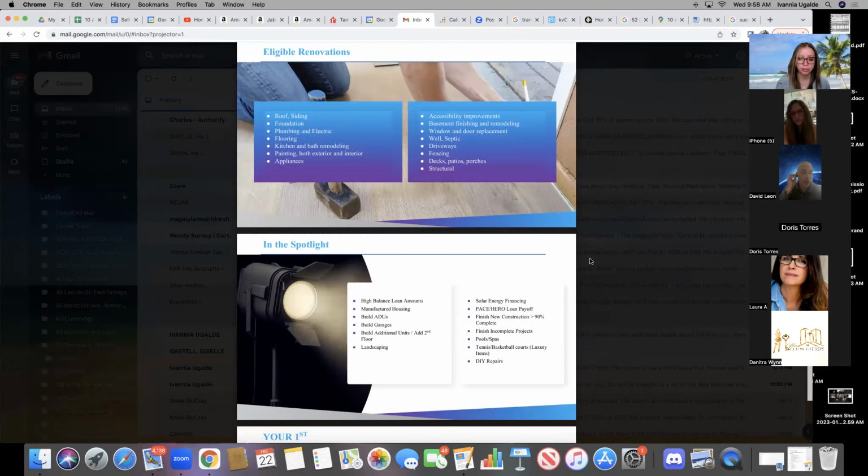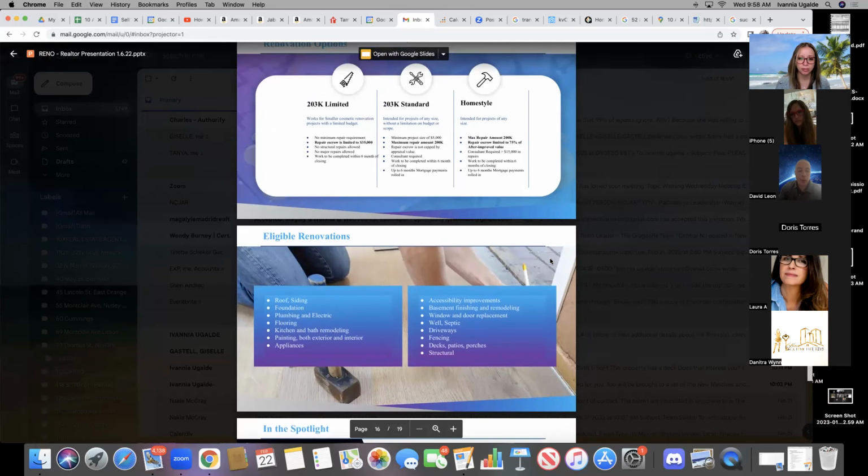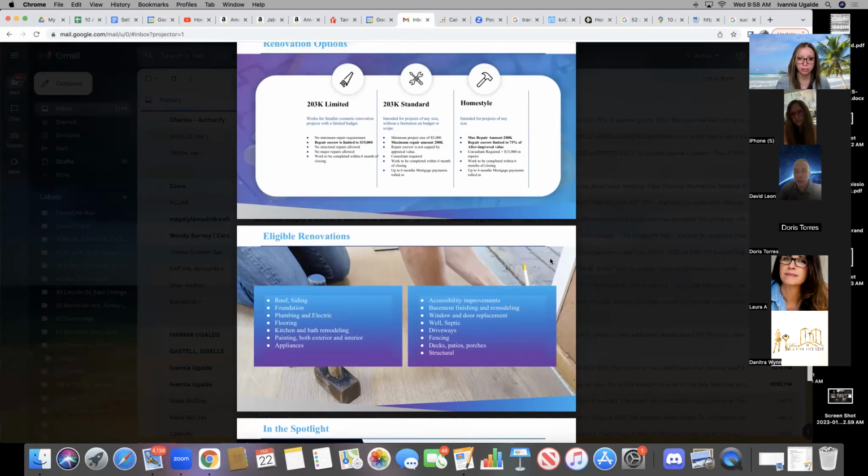Okay, on the consultants, so if it's an FHA, the line is black and white. It's 35,000, literally black and white. If you're a penny over 35,000, HUD requires a consultant. So FHA 203K, easy. 35,000, you need one, or if anything is structural, you need one. On Fannie Mae home style, the guidelines will say 15,000. So if you want to use 15,000 as a base, that's fine.